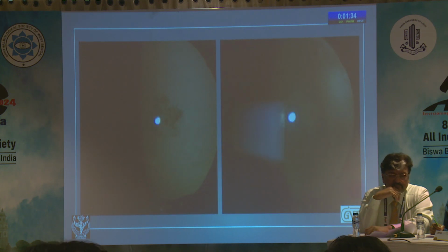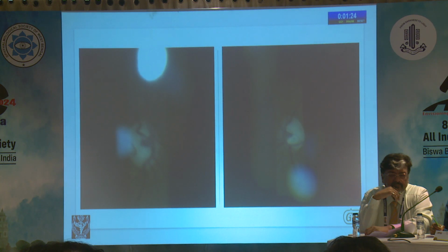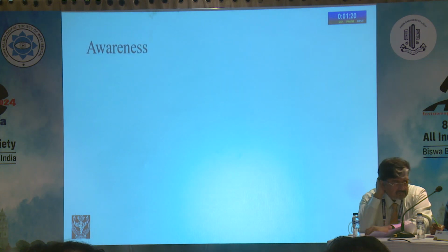So this is an image of a posterior subcapsular cataract. This kid had around 2.8 millimeters of PSC with no visual deterioration. Whereas this is another child with around 0.8:1 cupping. This child was also asymptomatic.